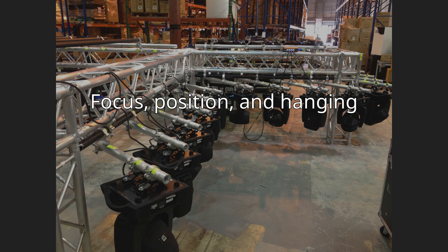Position refers to the location of an instrument in the theater's fly system or on permanent pipes in front of house locations. Hanging is the act of placing the instrument in its assigned position.